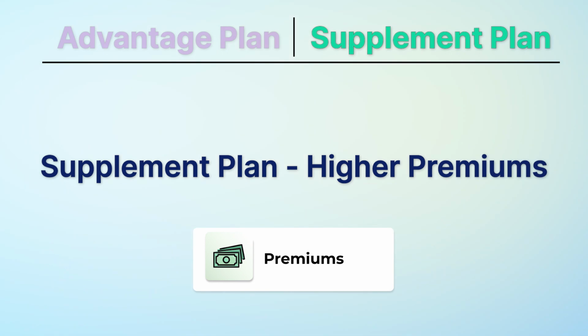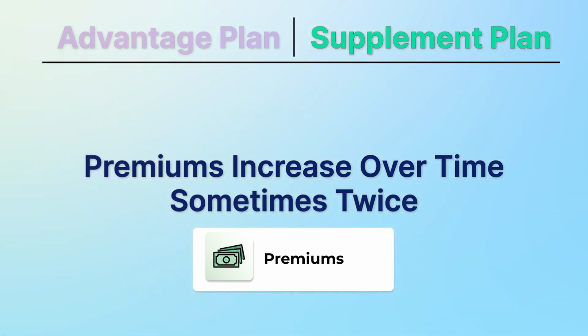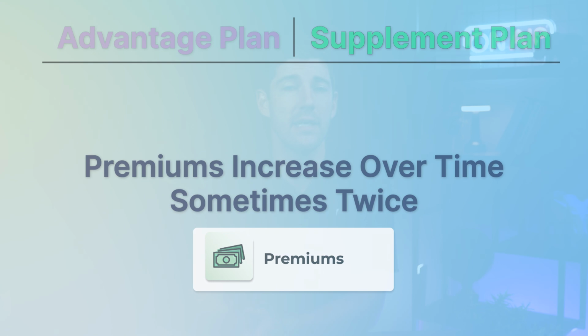A 68-year-old will pay a little bit more than a 67-year-old, who will pay a little bit more than a 66-year-old. In addition to the annual age bump, insurance companies typically do a rate bump across the board to account for inflation and rising healthcare costs. So it is not uncommon to see 2 premium increases each year with a supplement plan. Some years you may see little to no increase followed by another year with a bigger increase, but the bottom line is your supplement plan premiums do increase over time.